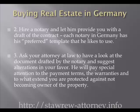Then you've got to hire a notary, or let your lawyer hire a notary and find a notary, and the notary has to provide you with the draft of the contract. Because in Germany, each notary has his preferred template that he likes to use, and it's really important for you and for your lawyer to know beforehand what kind of clauses the notary is going to put in the contract. Now, once you've got the draft from the notary, you gotta ask your lawyer to have a look at the document and suggest some amendments in your favor.